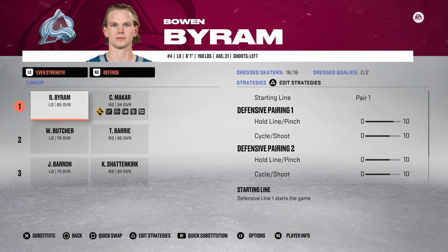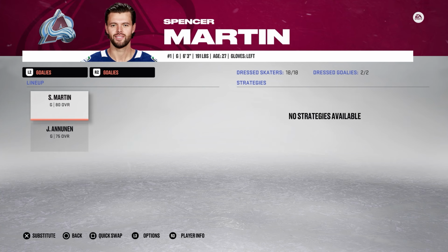The defense isn't going to be as dominant as we're used to seeing, but they still got Cale Makar leading the way at 94 overall. But the goaltending, yikes. 80 overall Spencer Martin's going to be the number 1 guy here. You never know, maybe he can steal them a game or 2, but I think it's going to be a tough matchup for them against Jake Oettinger.